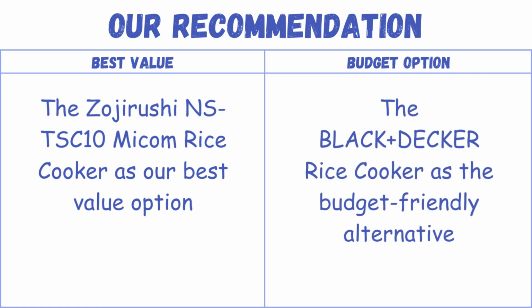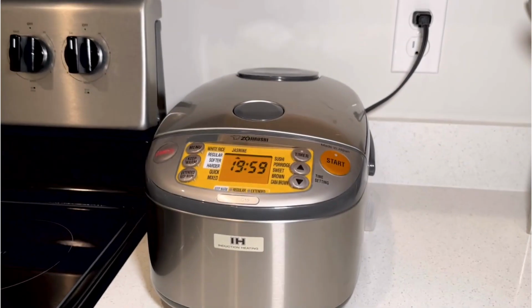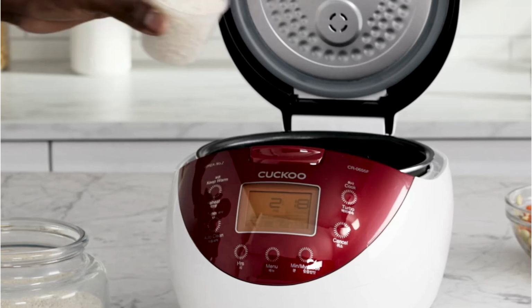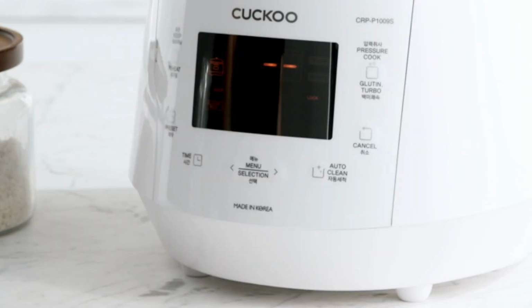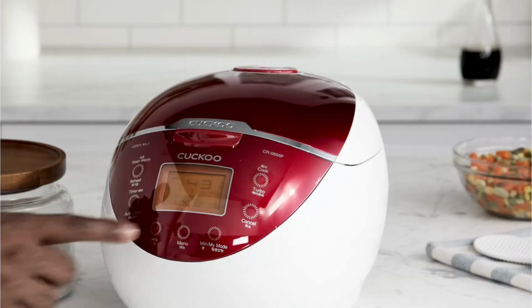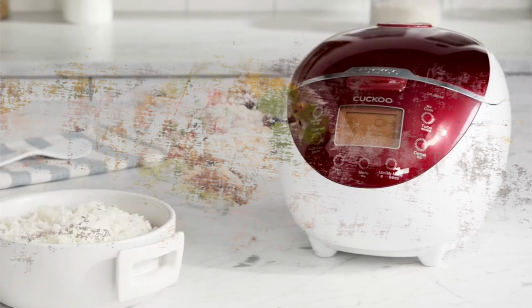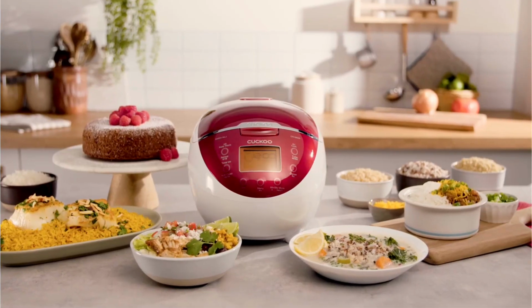For perfect sticky rice, choosing the right rice cooker is essential. Consider a model with specific features designed to handle different rice textures, ensuring consistently great results every time. By focusing on these key aspects, you can find a rice cooker that meets your needs.